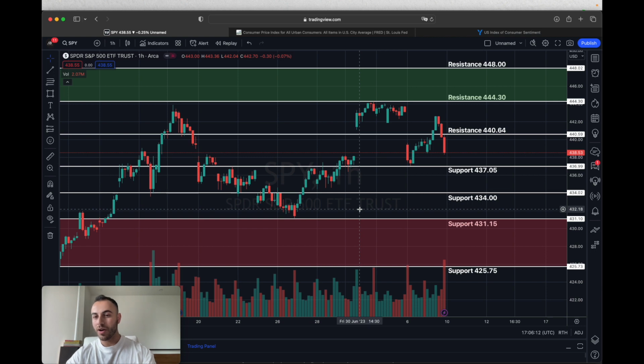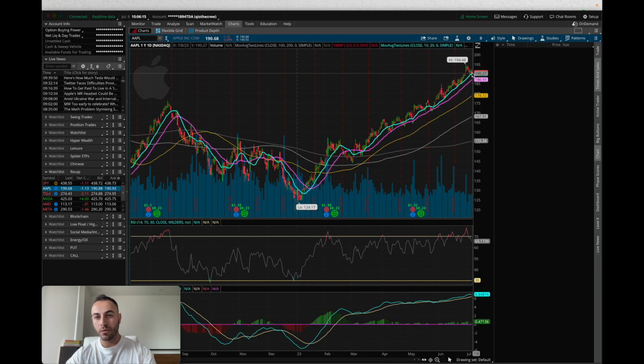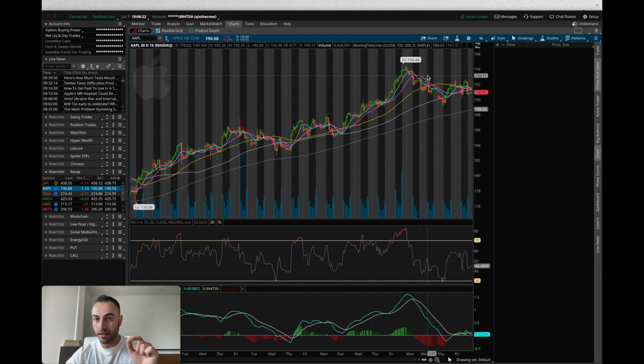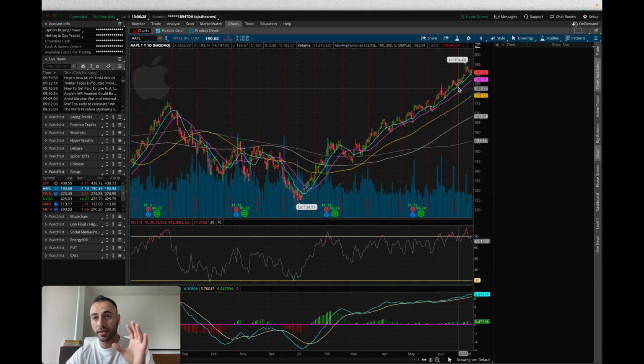So now let's talk about our watch list, and we're going to start with Apple, where we can see the stock just recently made a new all-time high. However, the stock has not been able to break above that level. Recently, the stock has pulled back to a low of around 189, and it's doing a good job of holding above the 10 and the 20-day moving averages, which is also trading right around 189.